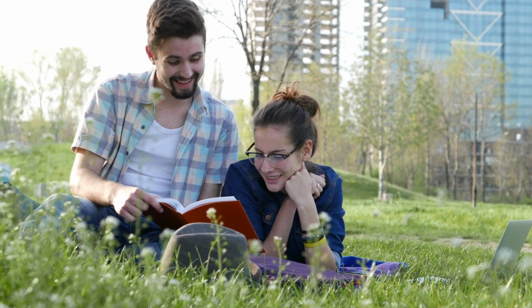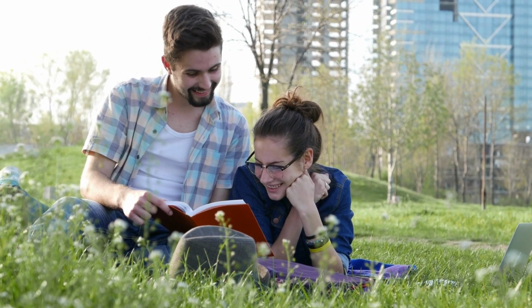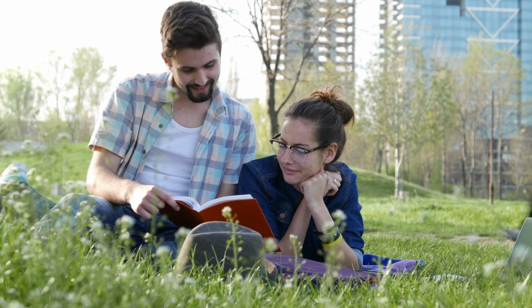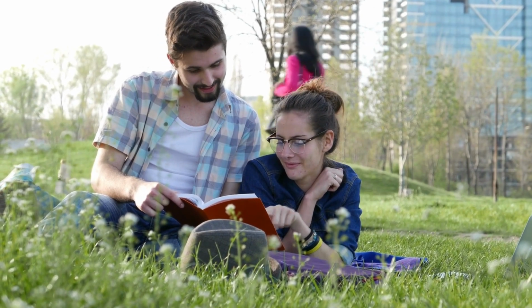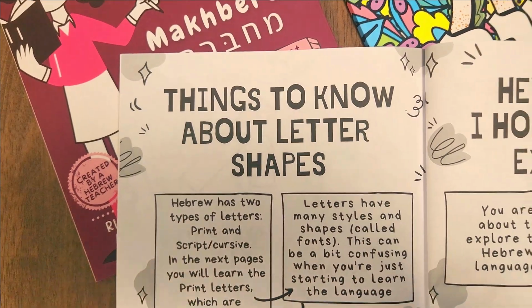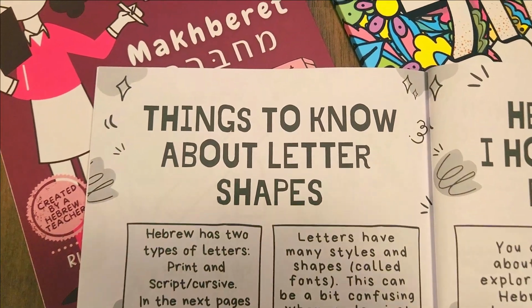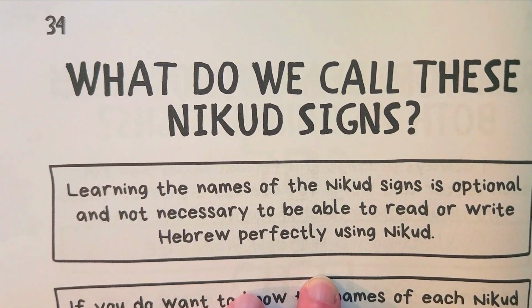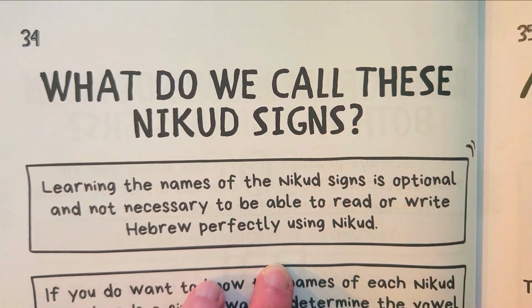My entire curriculum is built on these principles so that throughout the process, we focus on what you need for hands-on Hebrew reading and writing. For each element that you learn, I separate for you the necessary from the FYI or nice to know elements, which takes a huge load off of you.